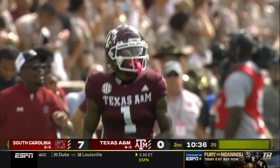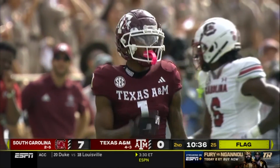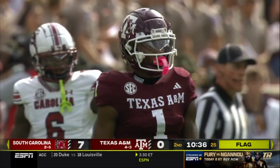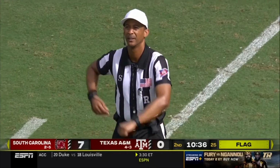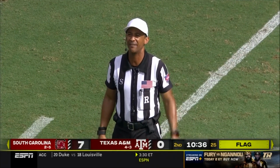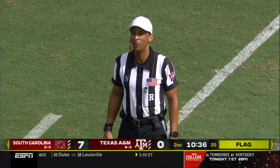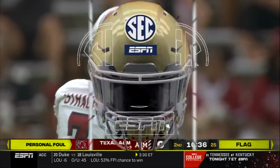And it'll be 1st down. We got a flag on the field, though, way back at the 42. Let's see if this play stands or not. The gain was 15. Personal foul, hands to the face, defense, number 7. 15-yard penalty will be added to the end of the line. Automatic 1st down. Against Jordan Strong.